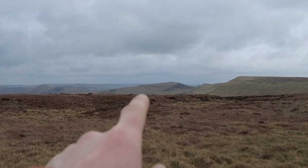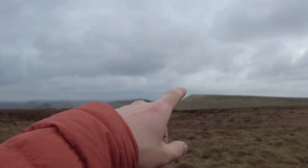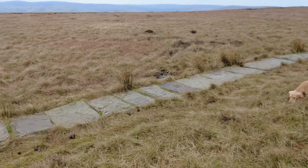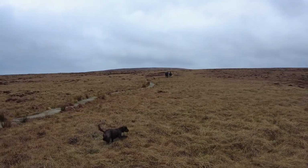Over in the distance, that's Mam Tor, and we followed it all the way around, and then a sharp right, and we're just following this path. I tell you what, that is a nice path to walk on, so whoever done that, thank you very much. And then we're heading up to Brown Knoll.